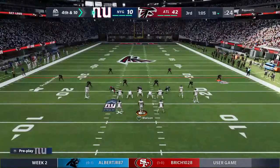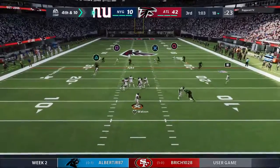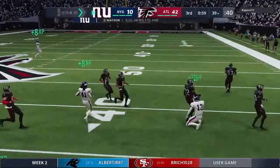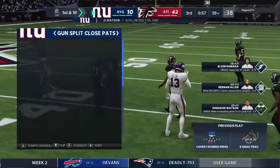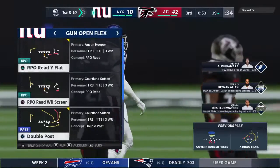The three straight incompletions haven't dissuaded them. They're going to go for it on 4th. They're going for it. It's Watson. And mark him down way up close to the 40 at the 39. A big pickup there, 20 yards as they convert on 4th.